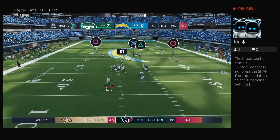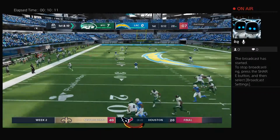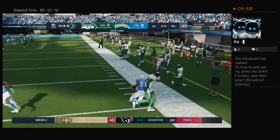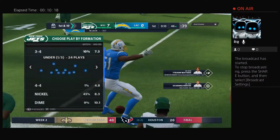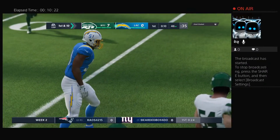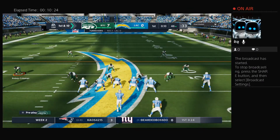To throw now on 1st down. A pass for Sutton is intercepted. Picked up by the linebacker, Miles Jack. 1st down pass. The Charger drive about to get going.